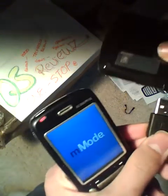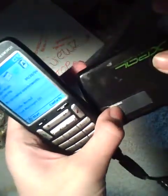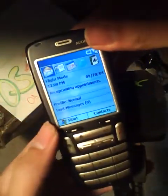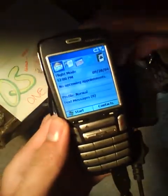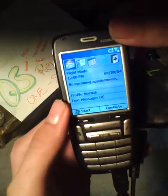We're going to really quick plug this into our removable battery just to show you this device that we've reviewed as well, which is the XPL charging device. So it could charge itself while we're doing that, hopefully. So this is basically the main menu of the Windows Mobile, and as you can see, this has no Wi-Fi, but it does have Bluetooth and, of course, the wireless capabilities of the phone itself.